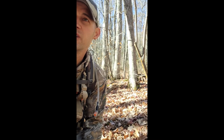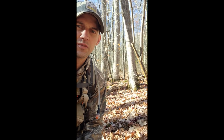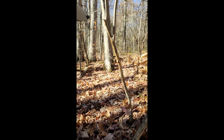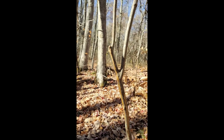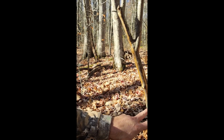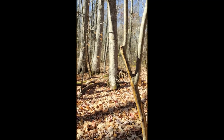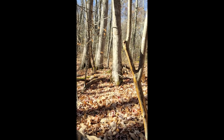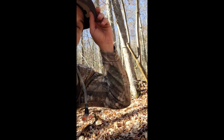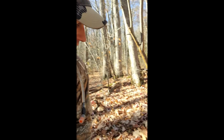All right, guys, so I want to talk a little bit about rubs and what I look for in rubs. Right beside me here is a small rub that's probably done a couple weeks ago. And you can see it's not real tore up. One of the things that I look for is gouges. Not necessarily from brow tines, you see that on bigger trees, but on these small trees, what I'm looking for is deep cuts, which means that the base on the deer, what they typically use to horn, is mature, it's developed. It's got a lot of bumps and grooves in it, and it can cut deeper in these trees.